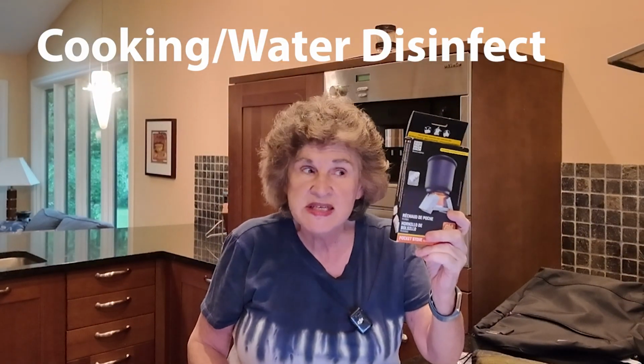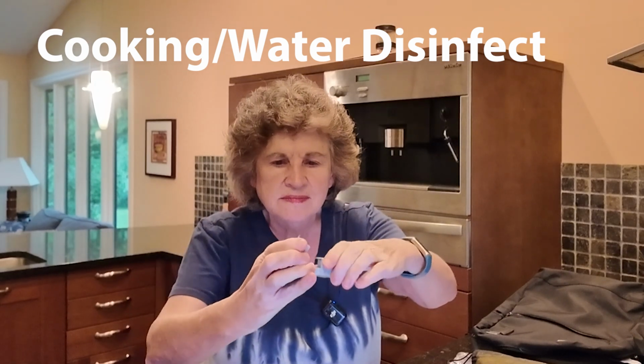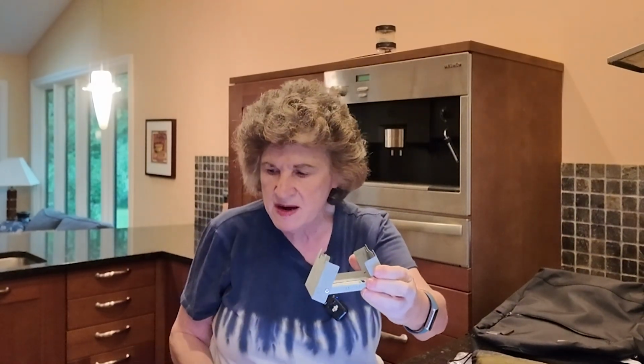Okay, and this is what I spent a lot of money on. I think it was almost $16. It's the Esbit pocket stove. And I really like this because, well, let me open it up here. Here it is. And all you do is open it, okay? And it comes with its own fuel, and you can just put 1 or 2 tablets there.